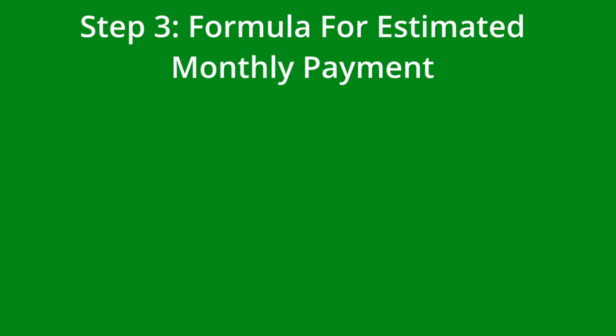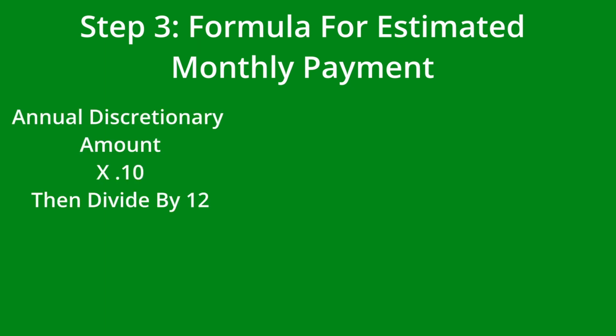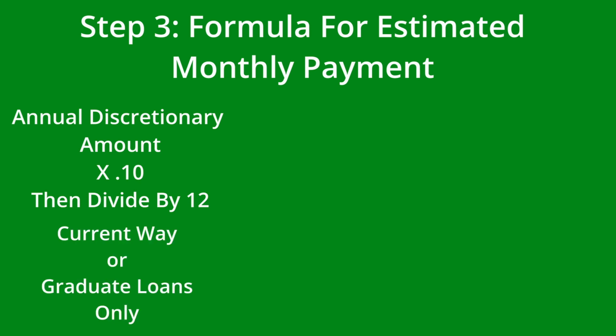Step 3. Before July 2024, this is calculated one way, but after July 2024, it will vary. So I'm going to cover the current way, and then we'll talk about how it changes. So right now, you take the number you got from step 2, and then you times that by 0.10. That's because currently all payments are capped at 10% of your annual discretionary income. Then you're going to divide that by 12 because there's 12 months in a year.